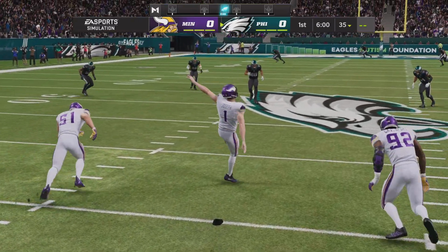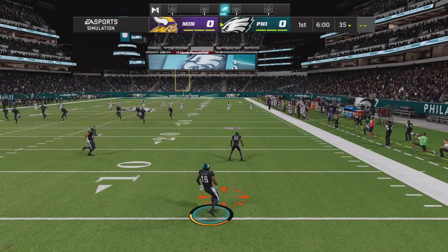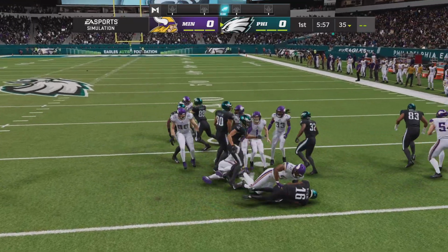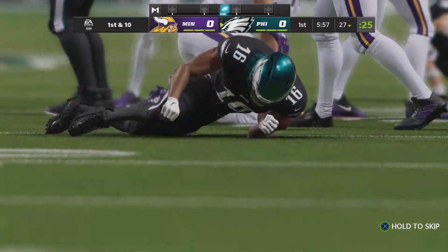You ready for some football? It's the Vikings and the Eagles on EA Sports. Takes it at the 7. And a decent return out to the 27-yard line.